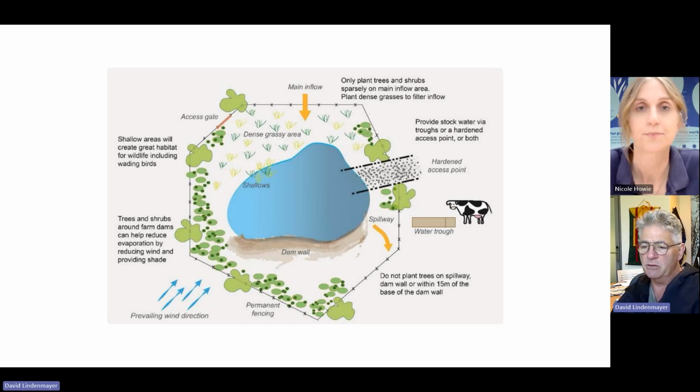Now, some farmers really do like to have native plants and animals on their farms. And so they do other things. They might put little islands in the dam when the dam's being built. And that often provides shelter for animals from nasty things like foxes and cats, which aren't likely to swim across the dam to get at their nests. The other thing is that some farmers build a little shelf into the dam, where there are flatter areas, and that's a really good place for some birds to forage.